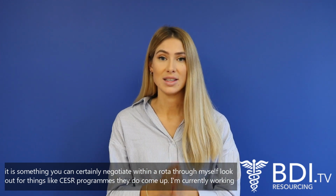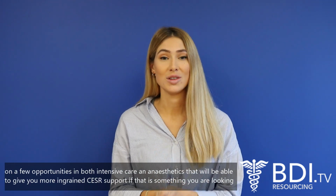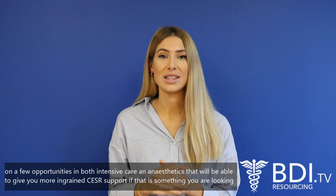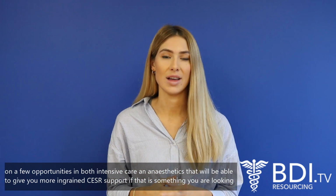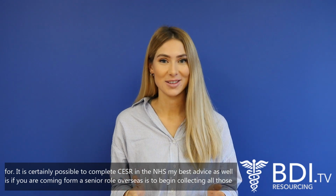Look out for things like CESR programs, they do come up. I'm currently working on a few opportunities in both intensive care and anaesthetics that would be able to give you more ingrained CESR support if that's something that you're looking for. It is certainly possible to complete CESR in the NHS.